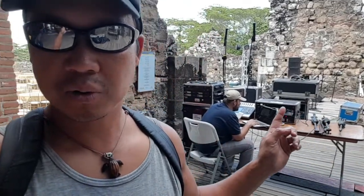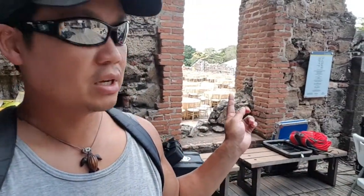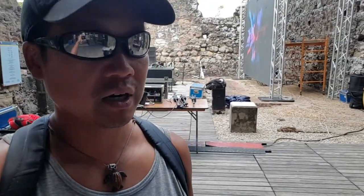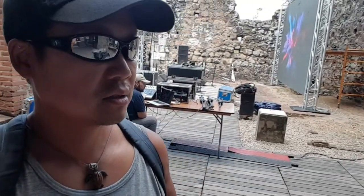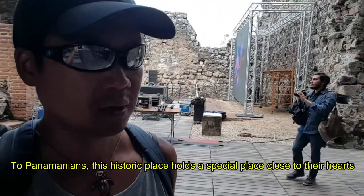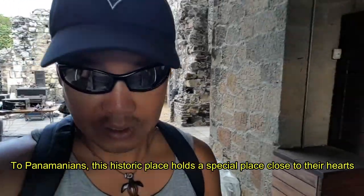Cool. Looks like they're gonna put on some sort of a stage show here. They've got tables set up. Maybe it's a wedding or some sort of party. I guess it makes sense to rent out this place for extra revenue. Yeah, I guess to Panamanians, this place holds a special place in their hearts, right? So very special to hold an event here for sure.